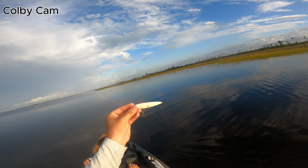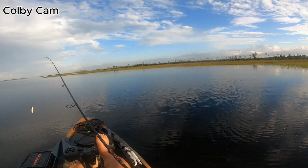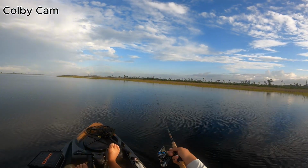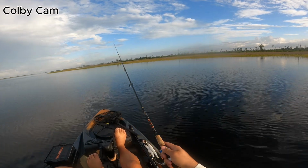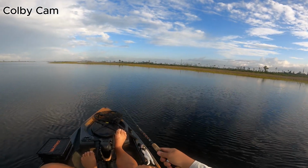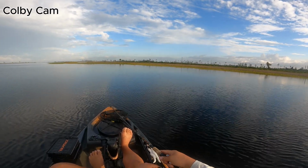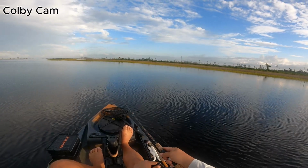All right, I'm gonna start throwing around this Yozuri topwater, 5/8 ounce in the bone color. Basically what I'm gonna be doing is casting this right up next to this grass and just twitching my rod tip, slowly retrieving it back, giving it that back and forth motion. These redfish usually can't resist it.